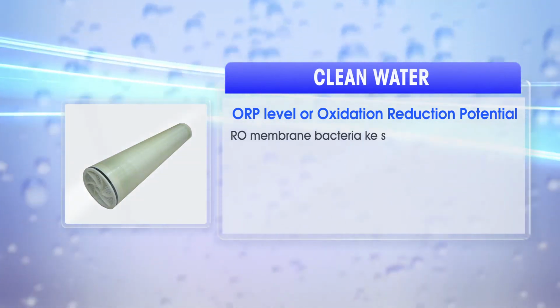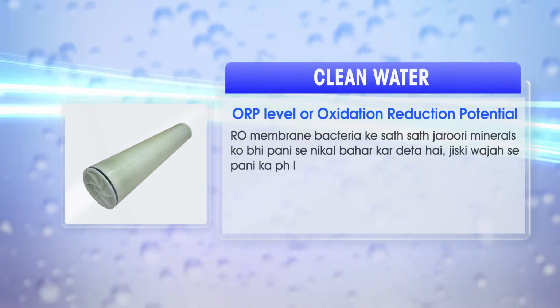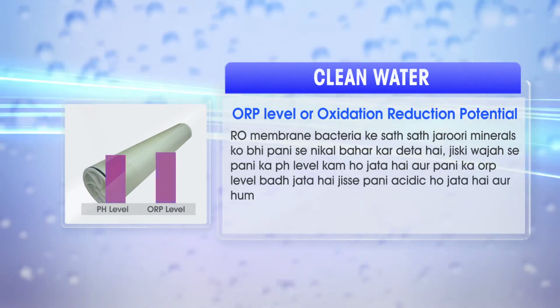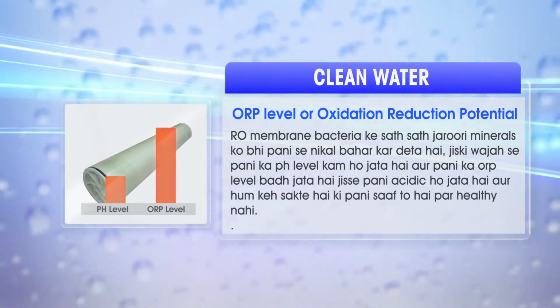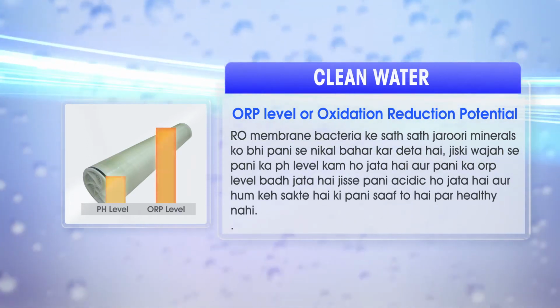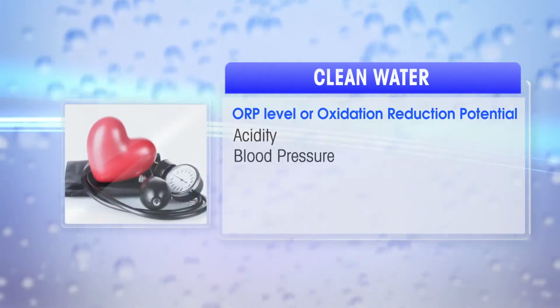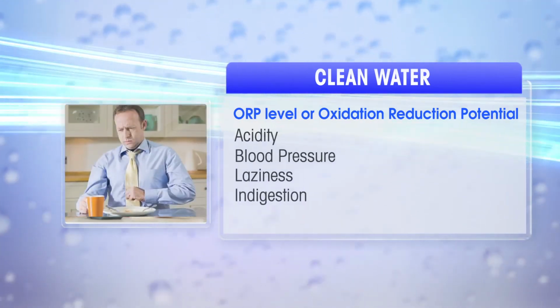RO membrane filters out necessary minerals along with bacteria from water, due to which the pH level of water gets reduced and ORP level gets increased. This makes the water acidic. So we can say that water is clean but not healthy. By drinking such water, we may suffer from problems like acidity, BP, that is blood pressure, laziness, indigestion.